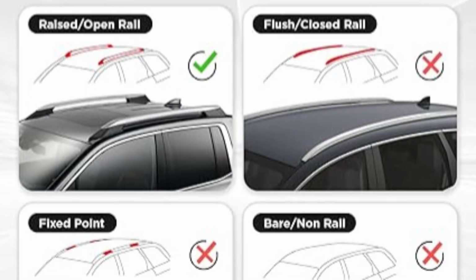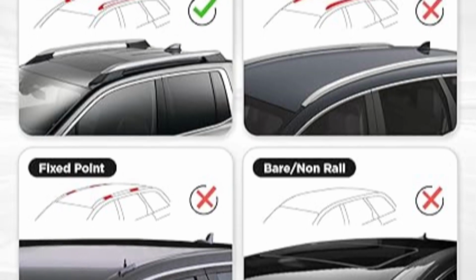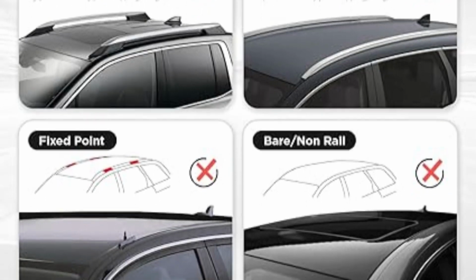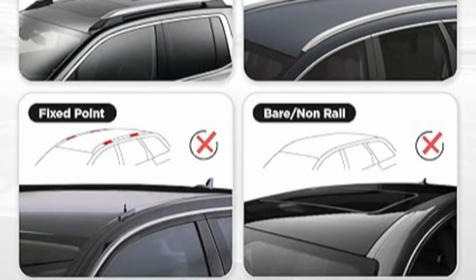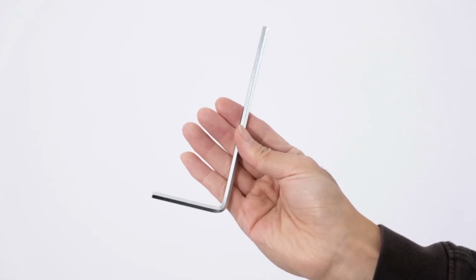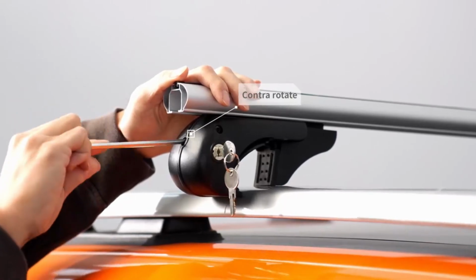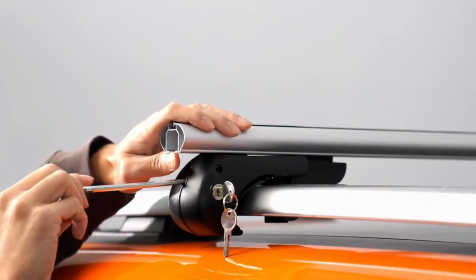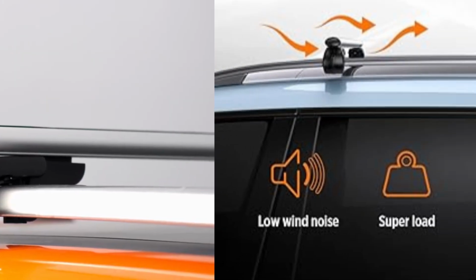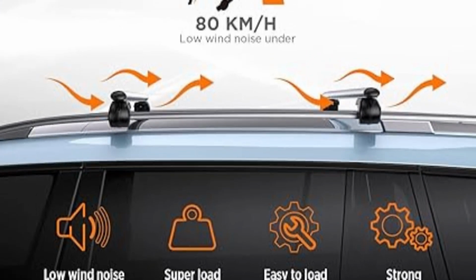It fits a wide range of popular models including various Ford Explorers, Jeep Cherokees, Liberty, Patriots, and Subaru Foresters, Outbacks, and Crosstreks. Installation is quick and easy, requiring no drilling or cutting, thanks to pre-installed rubber clamps and included tools. The aerodynamic aluminum crossbars with rubber strips significantly reduce wind noise and resistance, enhancing your driving comfort.